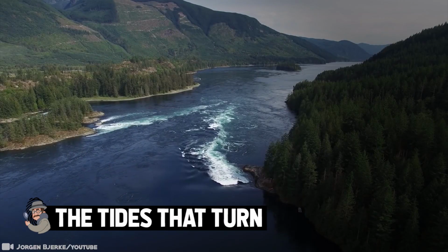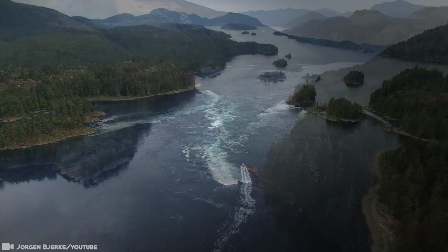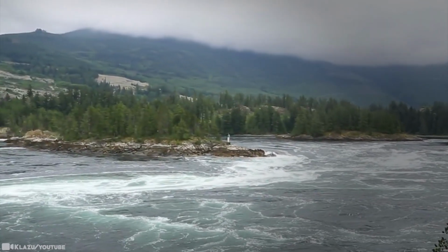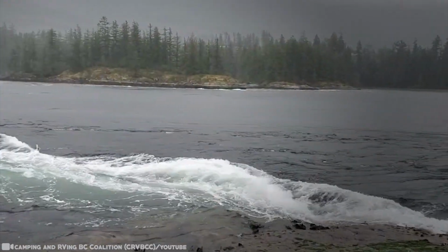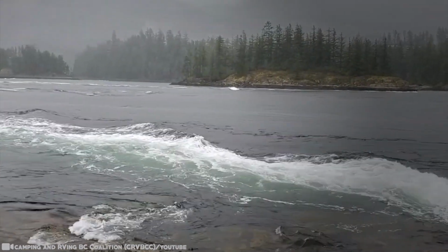The tides that turn. The Skookumchuck Narrows are a fascinating work of Mother Nature where the tides twist and turn and create incredible whirlpools and waves that appear otherworldly. You can find the narrows at the entrance of the Sechelt Inlet within the Skookumchuck Narrows Provincial Park. Its unique geographical location sees that it's strongly affected by tides.